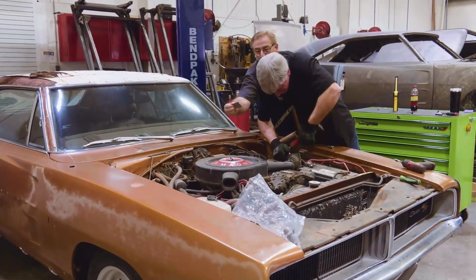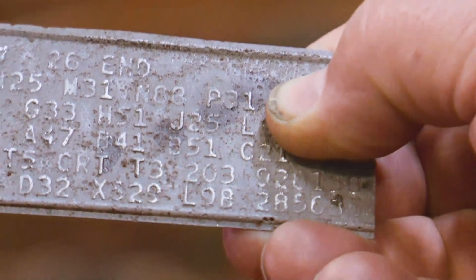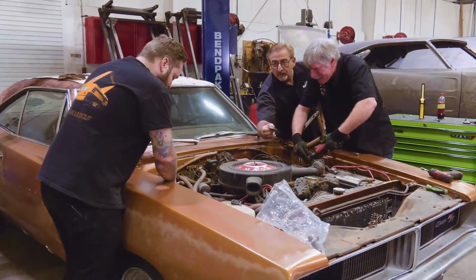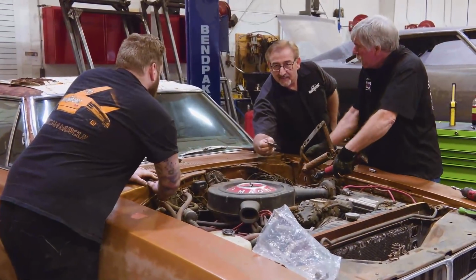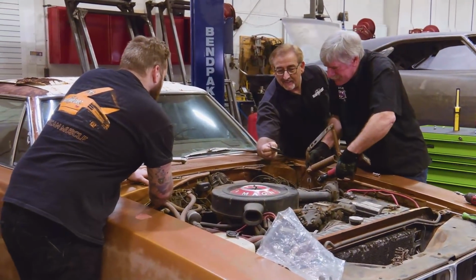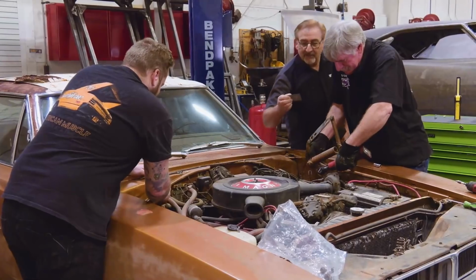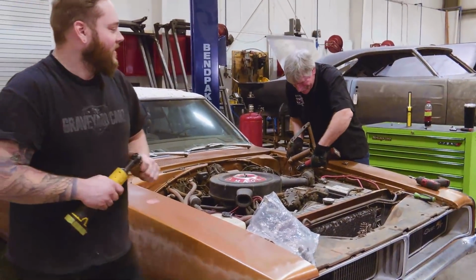I don't see so good, Rooster. Can you tell me what it says right there, that little code right there? P31. P31. That's not an airplane, right? So what does that P31 mean? Anybody know? Paint code? No. No? Justin? A/C? No. That's the power windows. That's okay, as you were, gentlemen. That was my second guess. That's okay, you're doing fine.